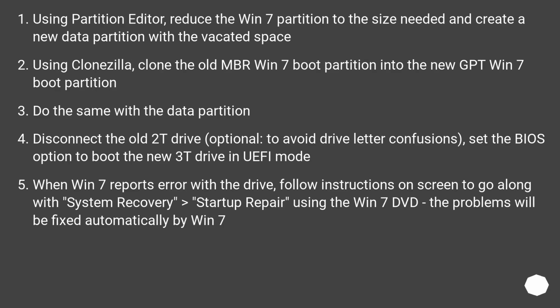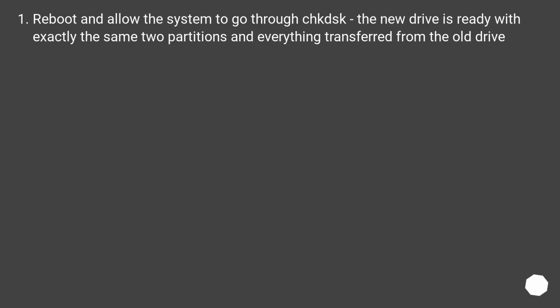Disconnect the old 2T drive, optional, to avoid drive letter confusion, and set the BIOS option to boot the new 3T drive in UEFI mode. When Win7 reports an error with the drive, follow instructions on screen to go along with system recovery and startup repair using the Win7 DVD. The problems will be fixed automatically by Win7. Reboot and allow the system to go through chkdsk. The new drive is ready with exactly the same 2 partitions and everything transferred from the old drive.